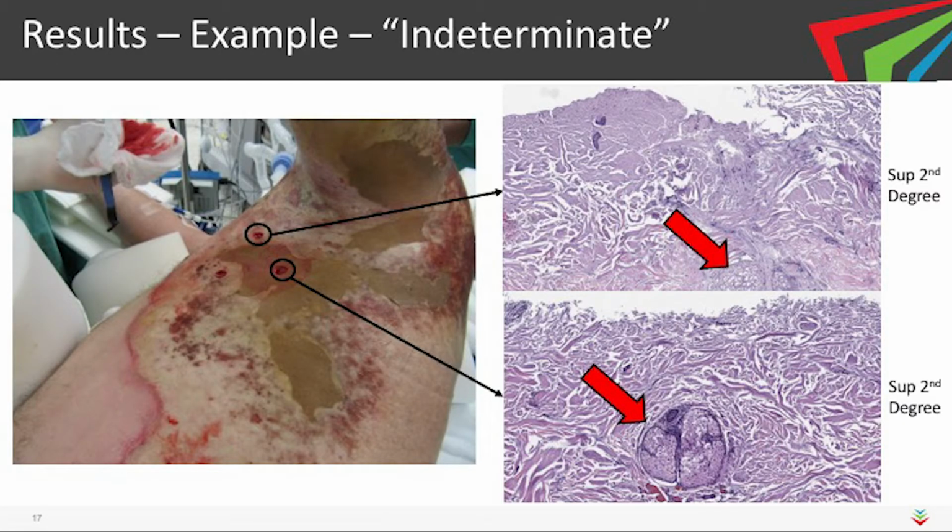So I have a few examples. This particular burn was deemed clinically as indeterminate, but most likely obviously needed an excision, so it was taken to the operating room. I wanted to point out these 2 biopsies here. One was taken, as you can see, on a more brown, leathery area, and one was taken on the whiter area up top.